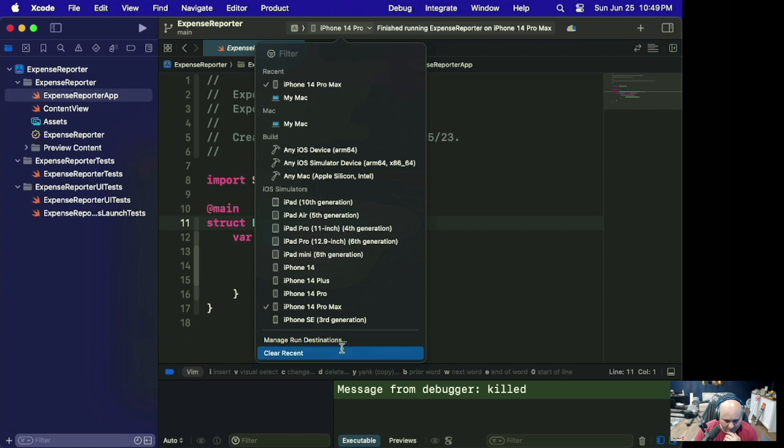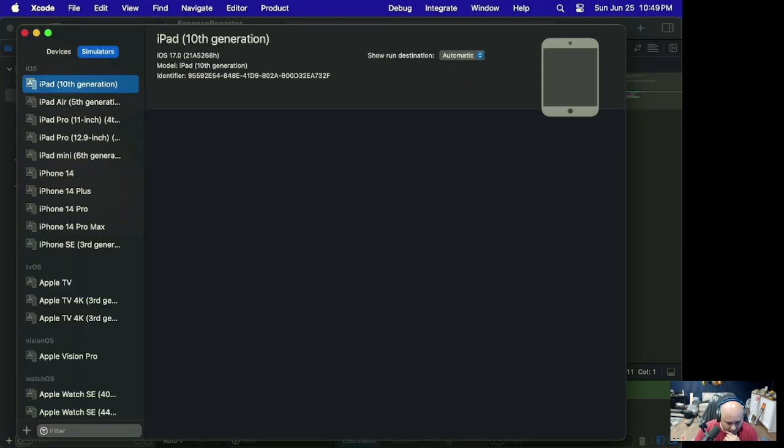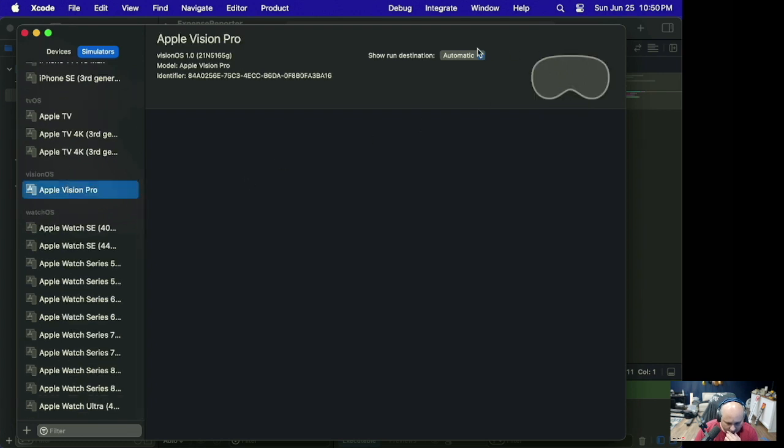In fact, I have the emulator installed. I haven't done it yet, and I don't see it from, let's see here, manage run destinations. Let's see if we can find the emulator. Maybe I have to add it. Simulators, let's see here. We have the Apple TV, Vision Pro, here we are. Yeah, okay, so how do we add this then?